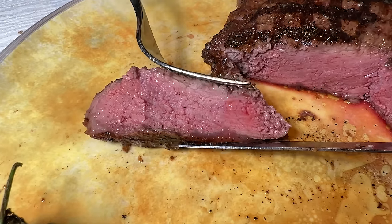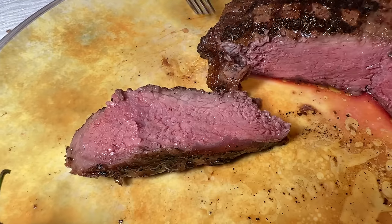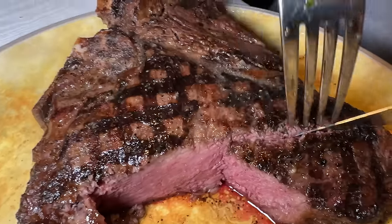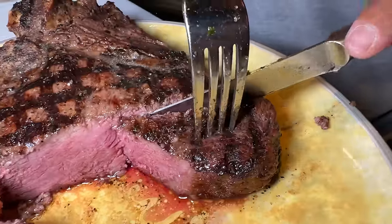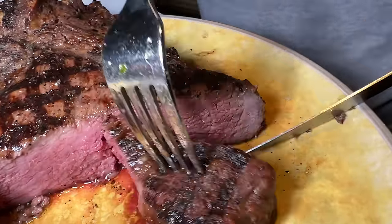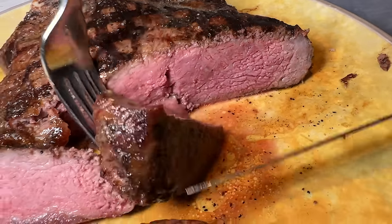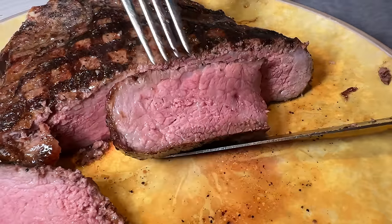Give it a little squeeze and all that hidden juice just comes to the surface. And they sear this right away in this charcoal, it looks like wood charcoal grill. And then it's popped into the ovens until it's fully cooked, then put back on the grill once more. And then it's not only just salted, it's also covered in what they call duck butter.